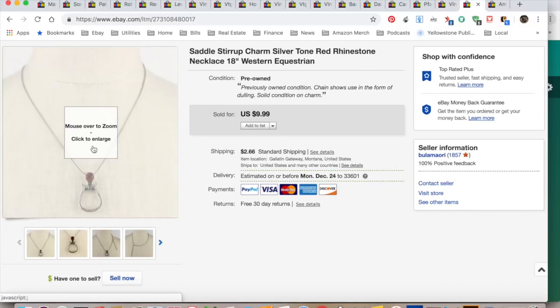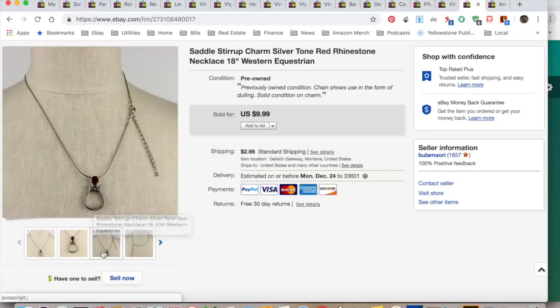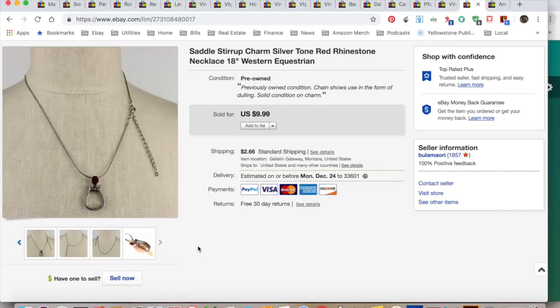This is a little stirrup from a saddle necklace. So some sort of horse enthusiast probably would have enjoyed this. It sold for $9.99.